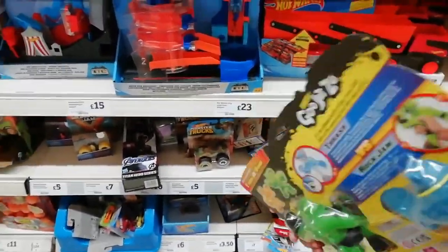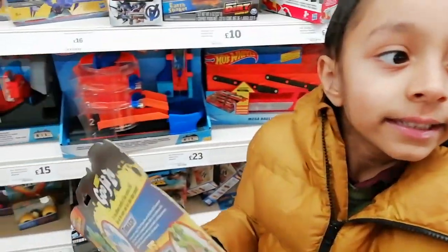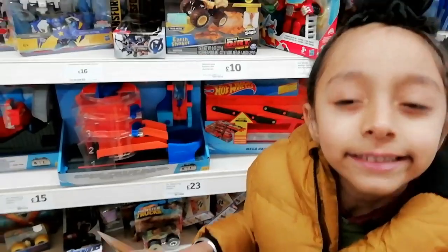Okay, you can keep it in your hand, but we are really looking for something under 10 pounds. Please. Okay. Can we look for something else?